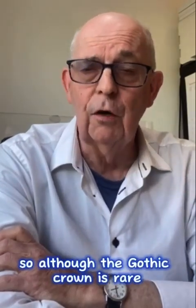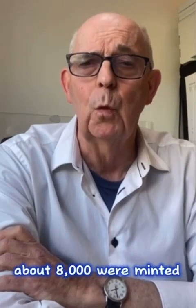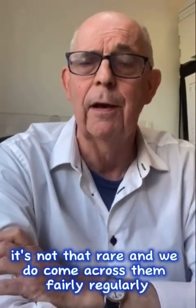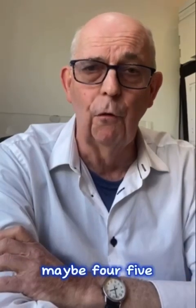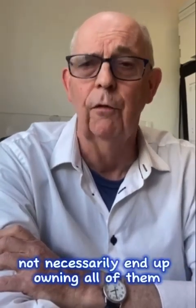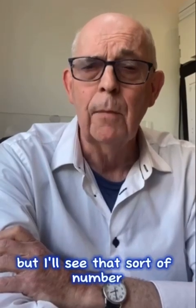So although the Gothic crown is rare, about 8,000 were minted, it's not that rare, and we do come across them fairly regularly. I probably see, I don't know, maybe 4, 5, 6 in the course of a year. Won't necessarily end up owning all of them, but I'll see that sort of number. But about 8,000 were minted.